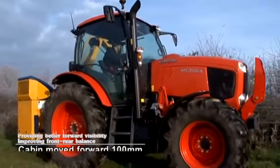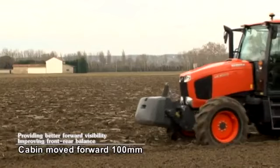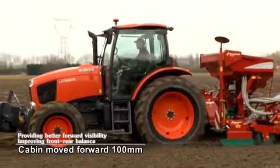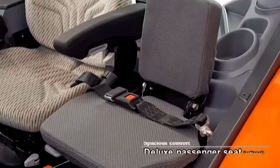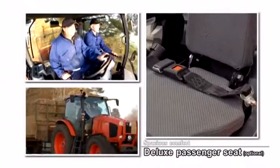The cabin has been moved forward 100 millimeters compared to previous models, providing better forward visibility and improving front-rear balance. With a large cabin, there is ample space for the optional deluxe passenger seat.